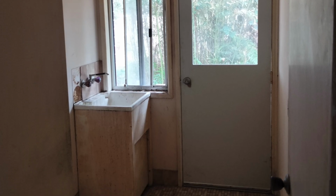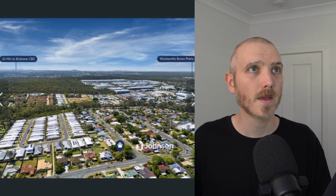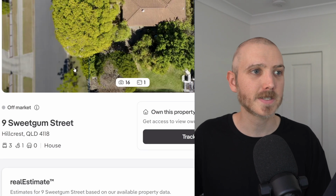This is a view of the laundry. Again, it needs a new tub, but otherwise very serviceable. And this is a final aerial shot of the home, seeing where that granny flat space would be perfect for, and clearing some of these trees will make a real difference to the home and a real difference to the facade. So let's reveal to you the address of this home.